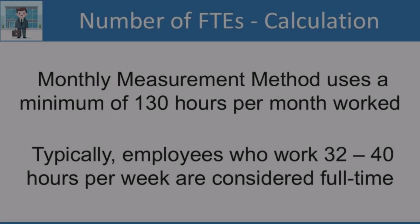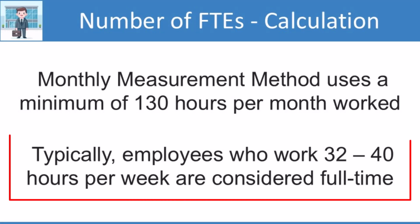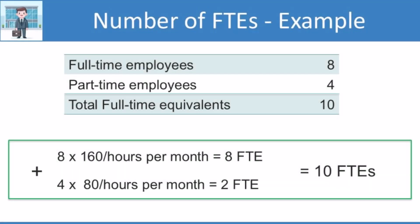The monthly measurement method is used by various government agencies when setting policies regarding benefits. Most non-government organizations rely on the more typical measure of 40 hours per week. In this example, the company has 8 employees who work a typical 40-hour work week. They also have 4 employees who job share and work 20 hours per week. Based on a 4-work-week month, this company has the equivalent of 10 full-time employees.